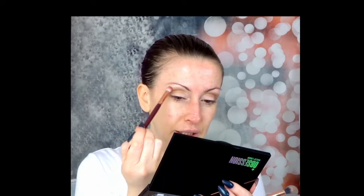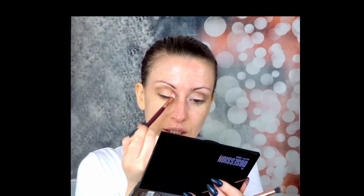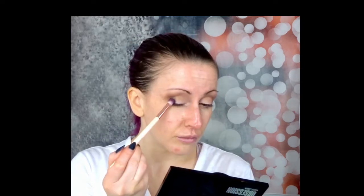Then I'm going to switch to a blending brush again by Revolution, and I'm just going to gently blend those together. Then I'm going to go in with this, the darker of the two kind of deep navy blues, and put that on the outer V. Ooh. And again with the blending brush, but I'm only doing that crease area and the outer bit of it. Okay, so for the lid, I'm going to choose this coppery shade. Anything that's like a pinker tone can, not all of them, but they can make me just look like I've been punched in the face. So I'm going to go with this coppery one for the lid.